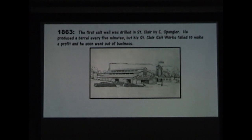Another industry started. It struggled for a while. And this is the salt industry. And in 1863, a man named E. Spengler opened a salt well and began to produce a barrel every 5 minutes, which sounds pretty good. However, he never made any money and soon had to go out of business.